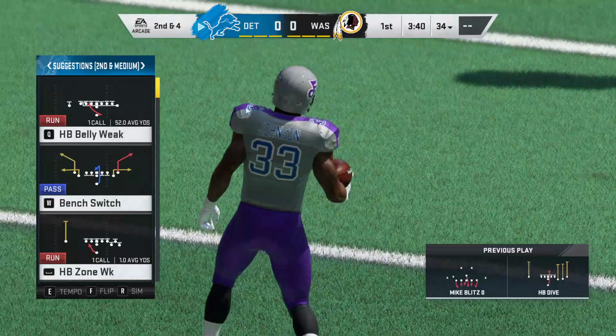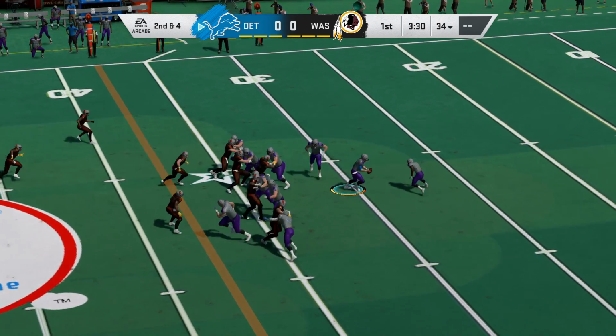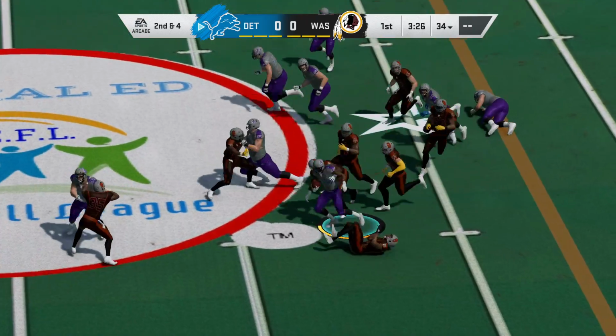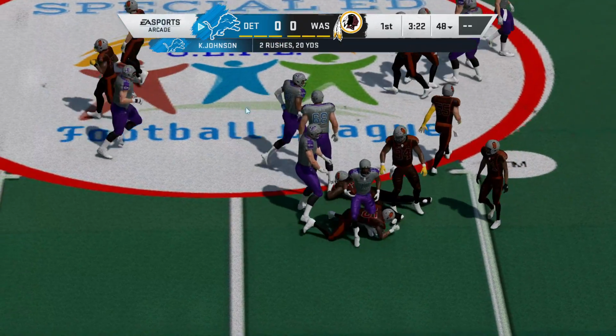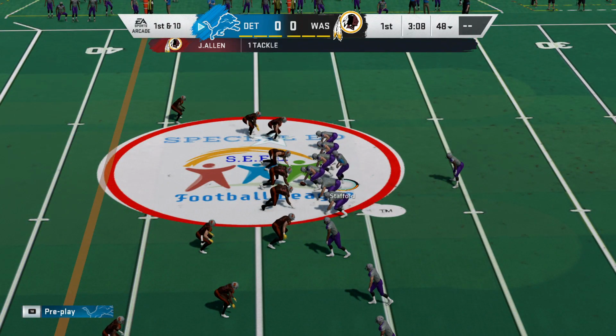The disadvantage of blitzing often alters the normal spacing and run fits and leaves creases like they were able to exploit right there. On second down, Johnson. And he sheds a tackle. He's got some space. And he slips up past the 45 before being tackled. It's a gain of 14 and a first down for Detroit.